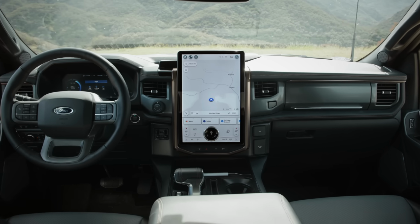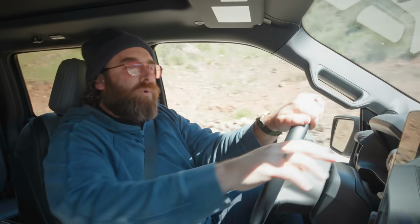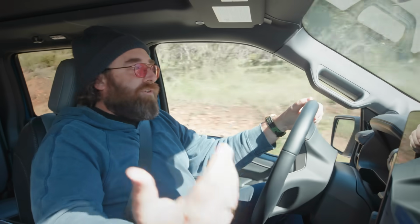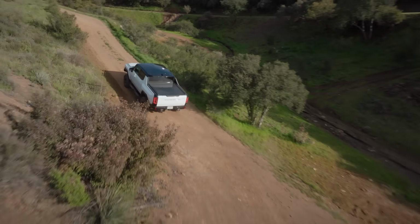As far as technology goes, you know, aside from being electric, there is some cool tech here. Like I've got Ford's BlueCruise, which is a hands-free driving mode. In theory, it's great. Problem is, it doesn't work that well, especially when compared to Super Cruise in the Hummer.